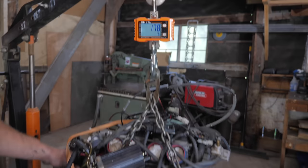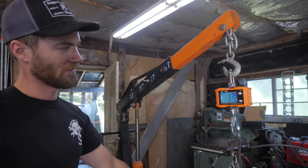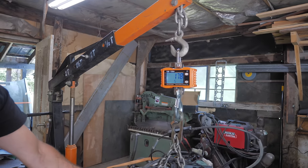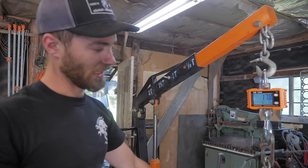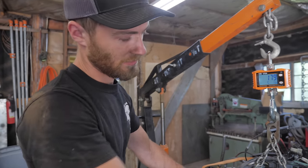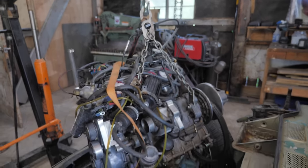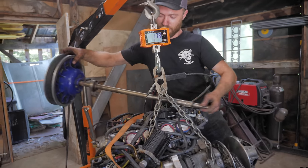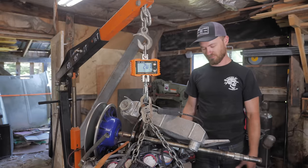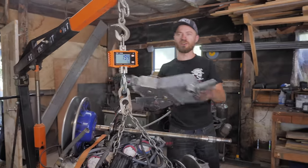So we got a fancy crane scale from Amazon. It's actually the cheapest one they had, but this is a light power package. Yeah, it's very light. There's only a few more things that have to go on it. And like the clutch is over there, we could set that on top of it and weigh that as well. Throw that on there. 201. Yeah, so we'll just round it and say basically a 200 pound engine.